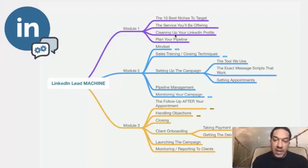Now, what's one of the most important things after you go after a client? A lot of people forget to follow up. They go to that initial meeting and their follow-up process isn't game tight. So we're going to go over the follow-up after the appointment, what you can do with the data, and how you can maximize your potential and get more business out of the program.